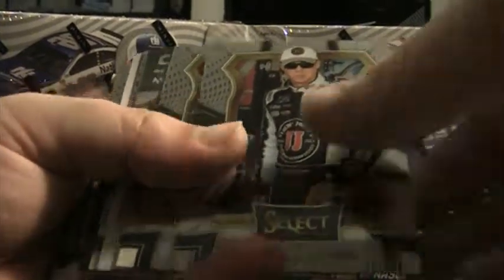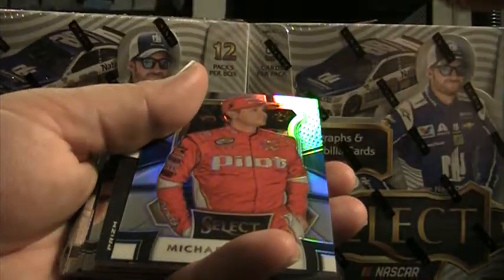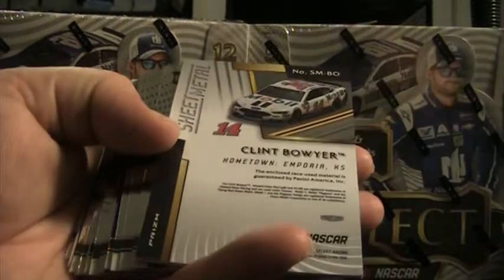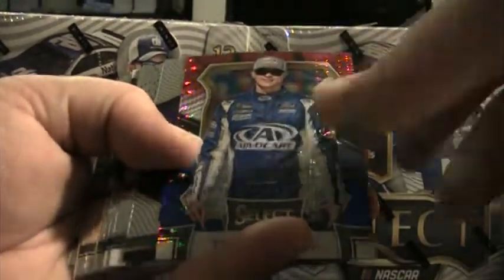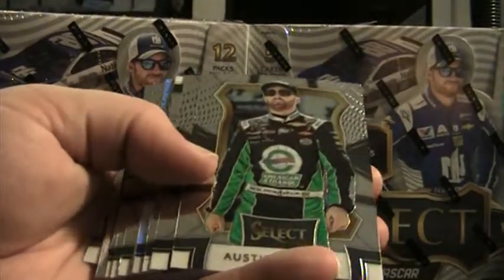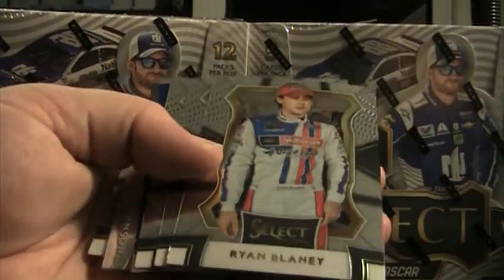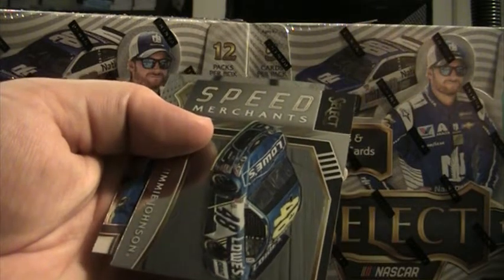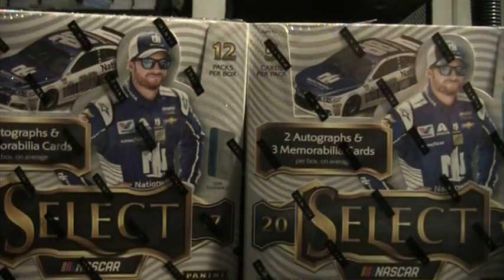Speed Merchant is Kurt Busch. 2 base. Oh, there's Chase Elliott. White Speed Merchant. Numbered to 50, 10 of 50. Speed Merchant. Short print, Clint Boyer. Clint Boyer sheet metal. Select sheet metal there on the Boyer. Base, Trevor Bayne to 299 prism. Select stars, Trevor Bayne. Base, Chase Elliott prism. Dale Earnhardt Jr. up close and personal. Three base, Dean Benedetto. Blue prism, that is 103 of 199. Speed Merchant Jimmy Johnson, Ricky Stenhouse. That was box three.